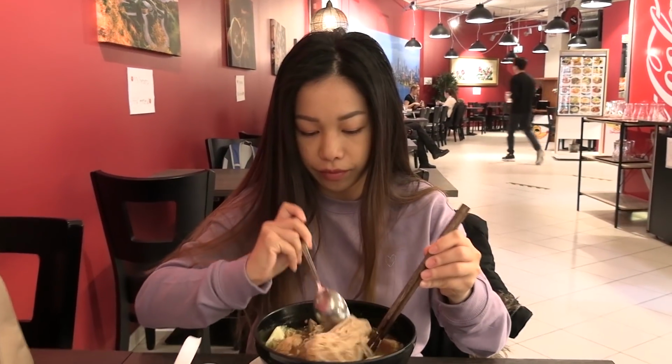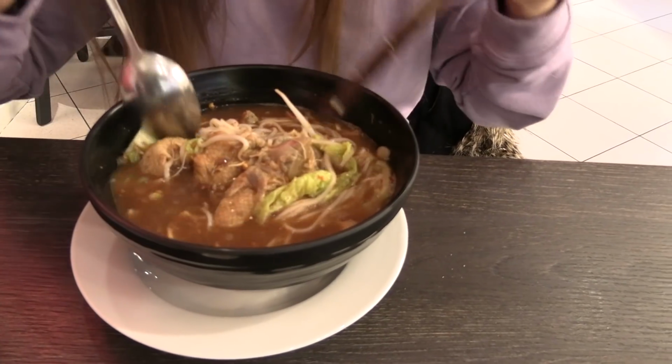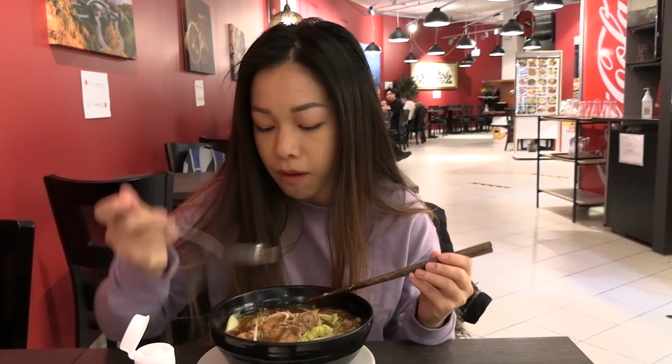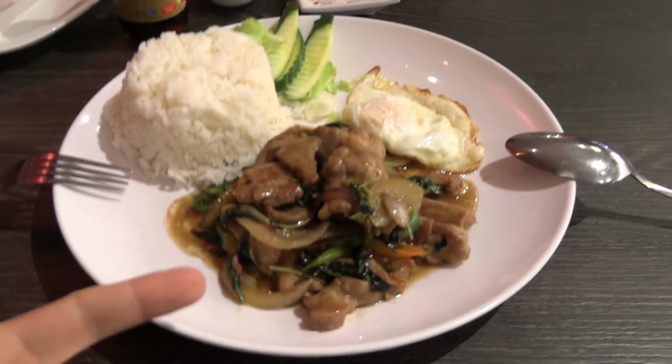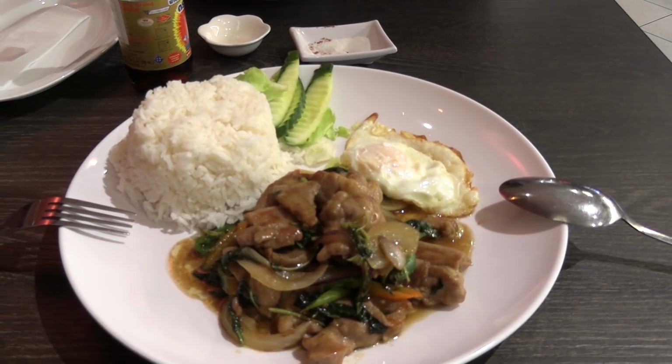All right, the food is here. Wifey went for a duck noodle. It's great. It tasted so great. Superb. And then for me, I went for pad ka pao with egg. Yeah, let's dig in.